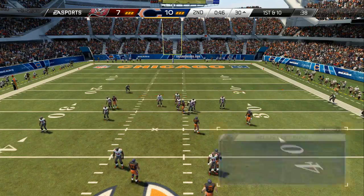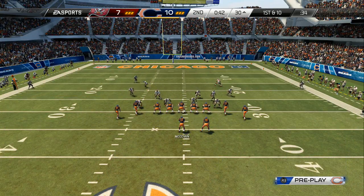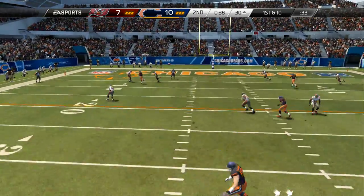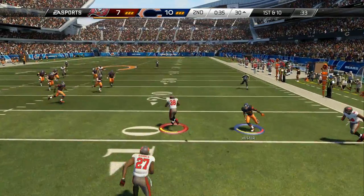That time the pass is completed into double coverage, Jim, but the quarterback made a bad read. But these receivers, they are so good nowadays. That time in double coverage, he went up and made the catch. Deshaun Goldson with the interception.